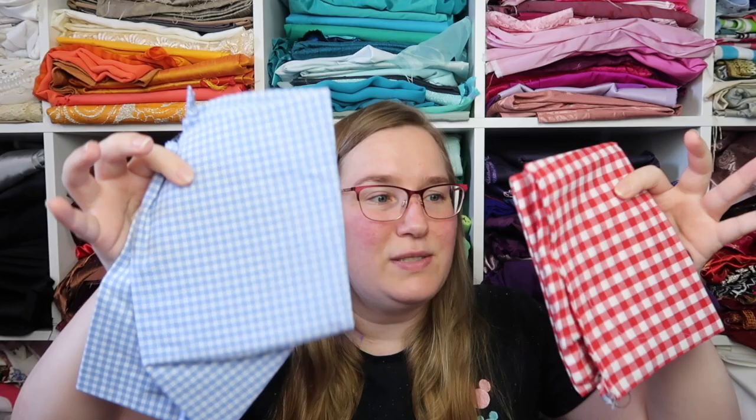Then I just picked up this little bit of red lining because I would like to make something red in the future. And then I got these two pieces, which are small cotton pieces, which just are really lovely kind of gingham, and it will be nice to work with these either in masks or scrunchies. They're pure cotton, so either way they're going to be great.